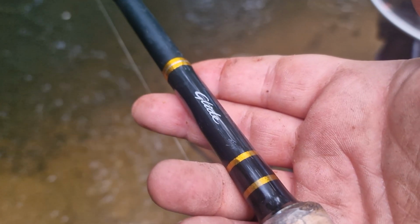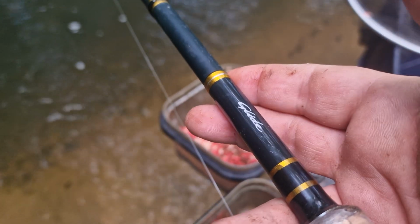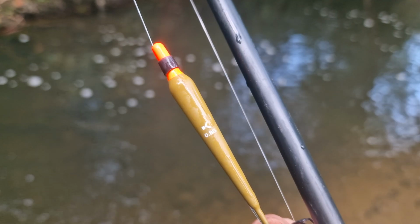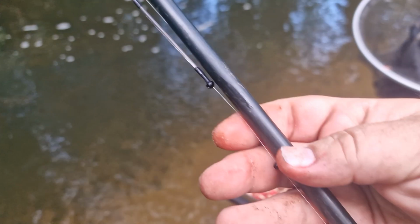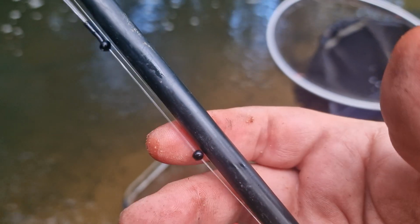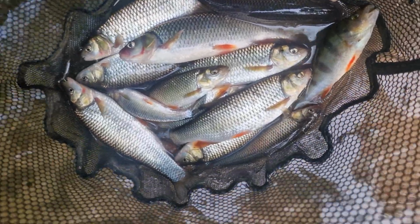We'll quickly go over the setup before we move swims. It's my 12 to 14 foot Aquarium Glide. I've got it set at 12 foot today. I've got the new centrepin from Aquarium, as you've seen. That's down to a 0.8 gram fine liner float, and I've got an evenly strung out shotting pattern all the way down to a 4 pound 4 ounce hook link and a size 16 hook. As you can see there, plenty of bites.